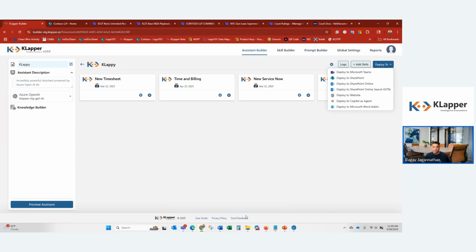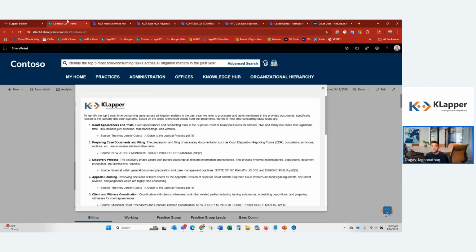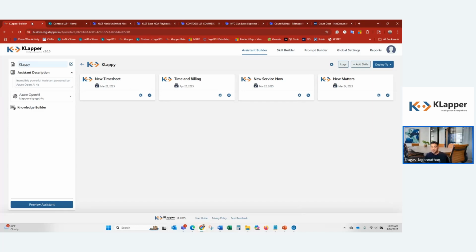Before we show you Copilot, I just want to quickly show you, for example, in SharePoint, a lot of the people here, I'm sure, use SharePoint, love SharePoint. Clapper has the ability to deploy right into the search bar of SharePoint. You can see here an example of a prompt that I've pasted here that's going into a time and billing platform and surfacing intelligence. So Clapper has the ability to build an agent that's built once and deployed into many different platforms like Teams, SharePoint, and Copilot. So right now, I'm going to focus on Copilot.